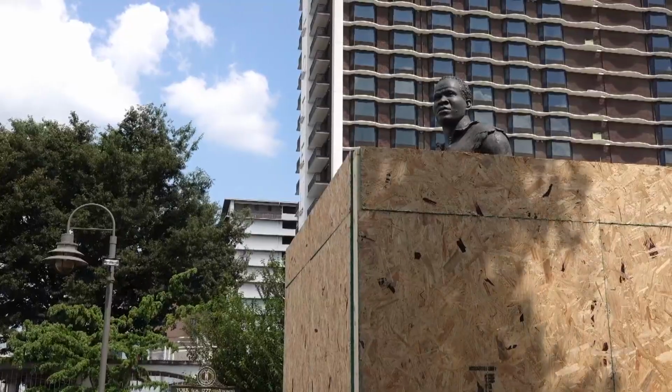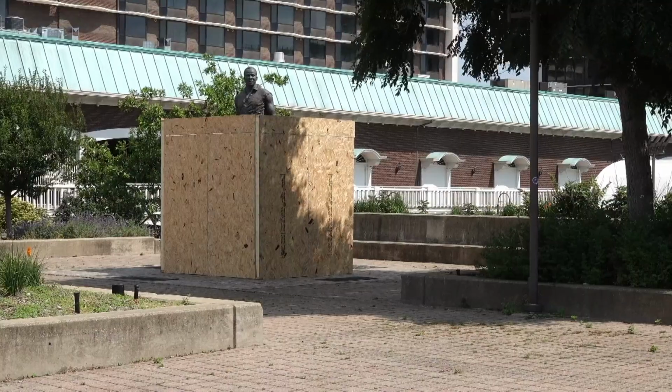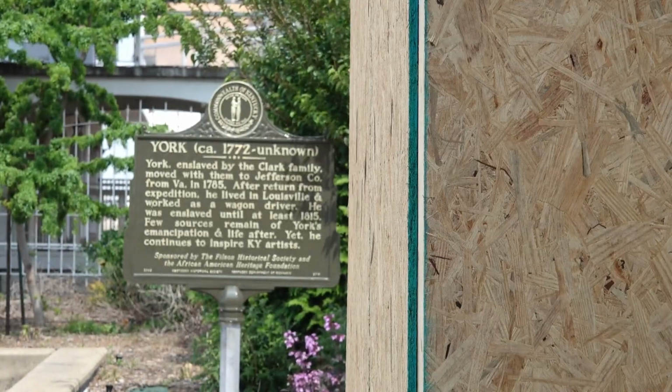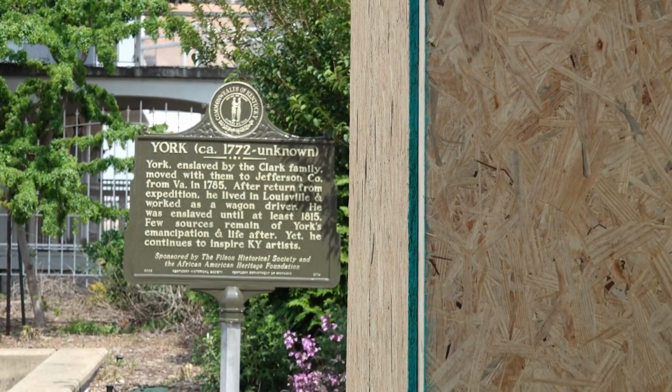The York statue was unveiled by famed Louisville sculptor Ed Hamilton more than 20 years ago. The four sides of plywood aren't there to keep something in, but someone out. This is a despicable act of vandalism.